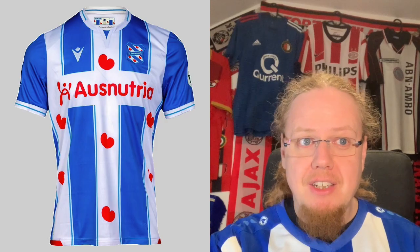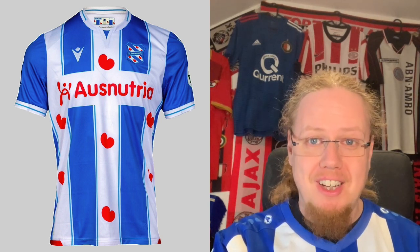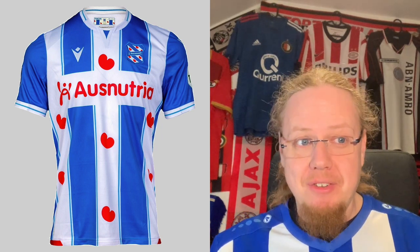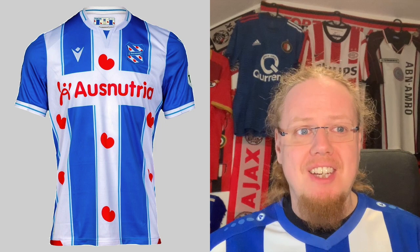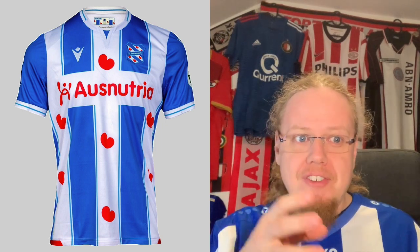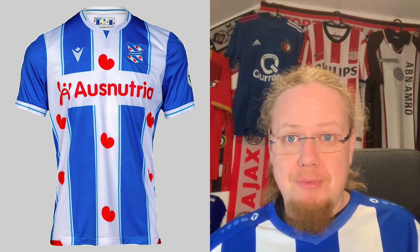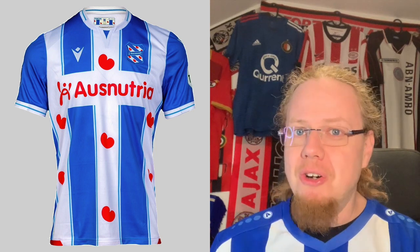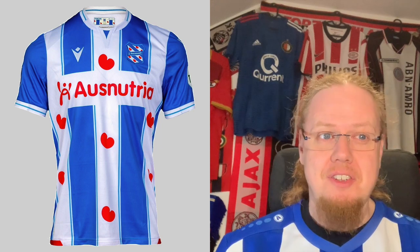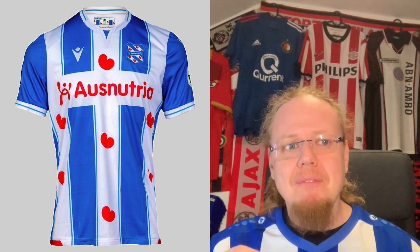Let's go to Heerenveen, who, this was one of the hooray moments of the preseason. Macron are taking over Heerenveen, one of the most iconic Dutch shirts, because it's all about the Friesland flag, and no, those are not hearts, those are sea lily leaves, seemingly. So there you go, I burst your bubble there. If you want to say it as hearts, I still see it as hearts. When I heard Macron is taking over, I knew, okay, that's really, really cool.